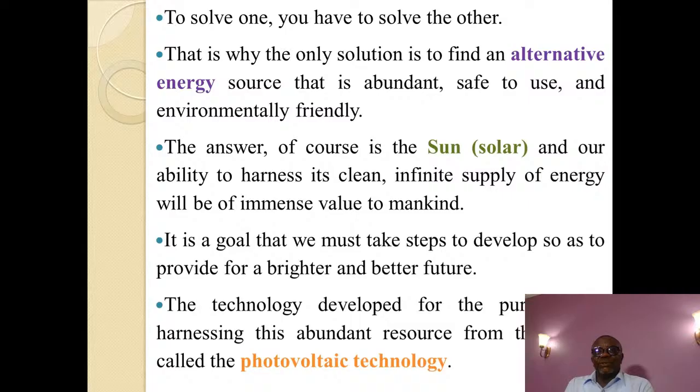Now, to solve this problem, we have to find an alternative source of energy which is abundant, safe to use, and environmentally friendly. So the only solution available to us is the sun, which most of the time we refer to as the solar. And our ability to harness the clean energy associated with the sun, which is an infinite supply, will be of immense value to mankind.